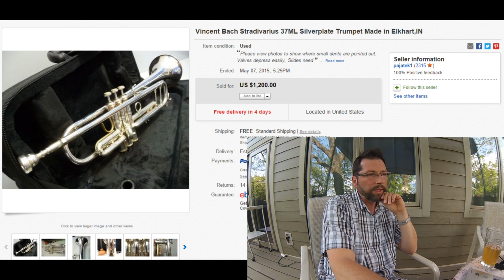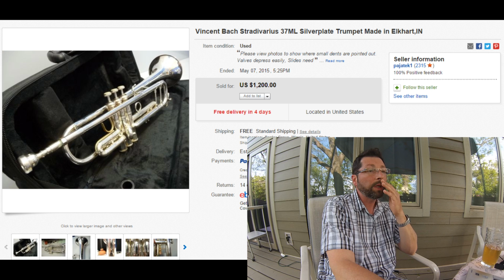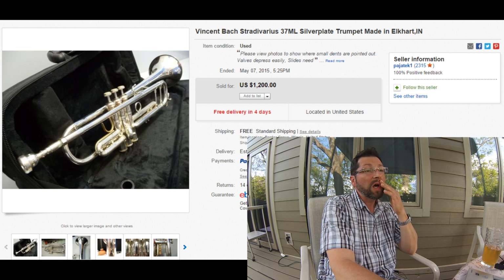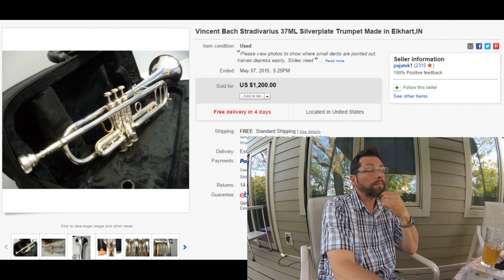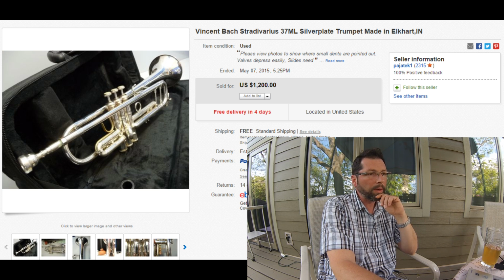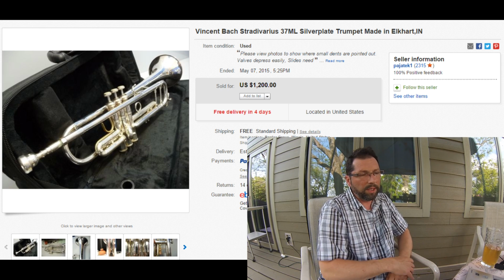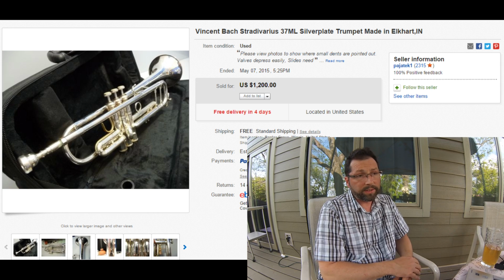This was very interesting. I picked this up from OfferUp, and this was a good deal from the beginning. The lady that listed this wanted $600 for this trumpet, a Vincent Bach 37 ML. This was silver plate. It was in very nice condition. It shows a little bit of wear, but I knew right away that I could make money on it. And when I went out there, I ended up picking it up for $450. So I was actually ecstatic.